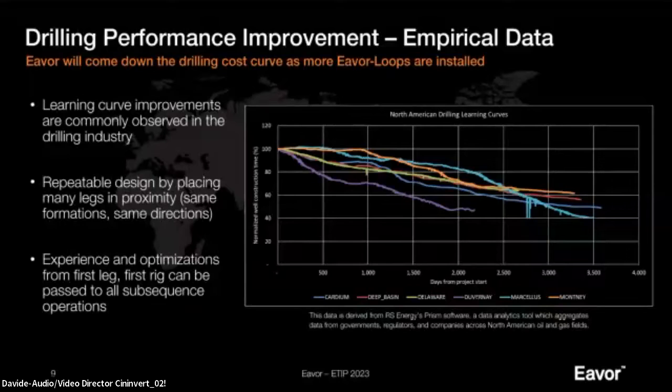This is something we see in all technology areas, especially with renewables, wind, solar, even traditional oil and gas has demonstrated that if you have a repeatable process and you continue to repeat it, your teams get more experienced, you find efficiencies, cost savings, time savings to dramatically improve the effectiveness of that technology.